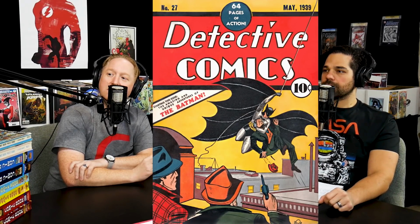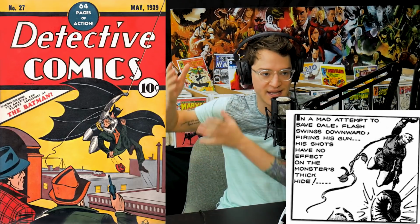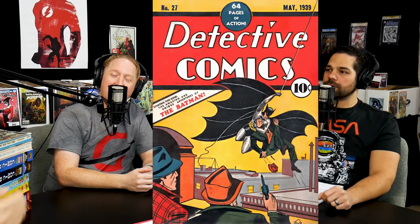But Detective 27 features the first appearance of Batman in a 6-page story that tells the identity of Batman as Bruce Wayne. This is another situation where the cover was a cover swipe of earlier work. This was actually taken from Alex Raymond's Flash Gordon from 1937. It's a newspaper strip. And you can see that in Batman's body language on the cover, as well as even the rope that he's holding. It's pretty much verbatim the same image here.